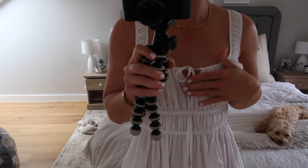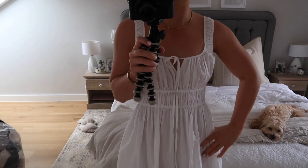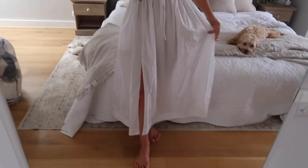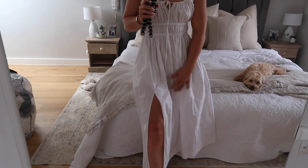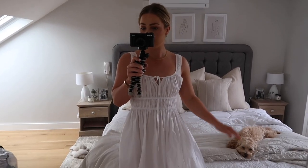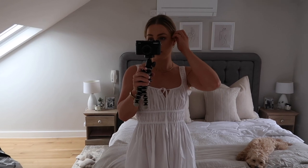I love the sleeves. It comes in here ruched, brings you in at the waist, drops down the perfect length. As you can see here, it just hits above my ankles. And then it has this lovely little slit. It's just so easy and lightweight to throw on the hot days like today when I'm just at home, but I'm literally going to be filming all day.